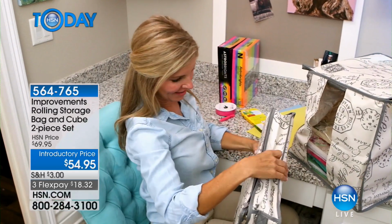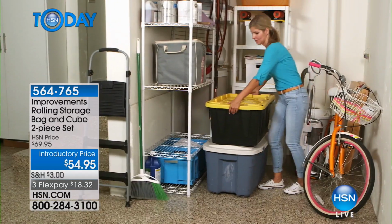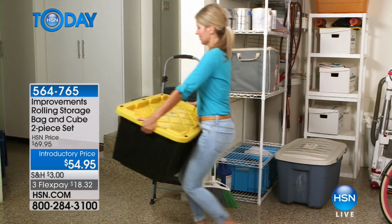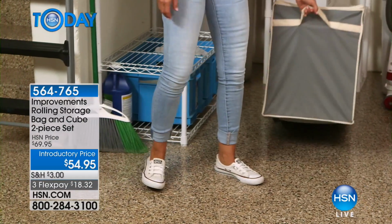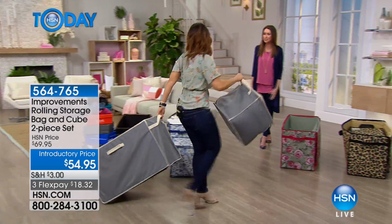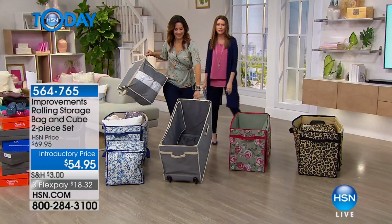She's kind of showing you some of the additional size cubes that we have available as well. Right now, we're very, very limited in the colors that we have in those. Okay, that's your option right there. Look at how much easier this is. Look at how she can wheel that. Back-breaking. She's just wheeling it from place to place. She didn't have to ask.